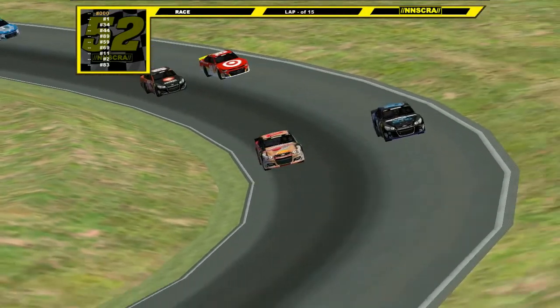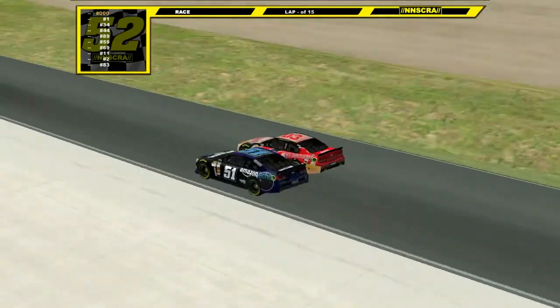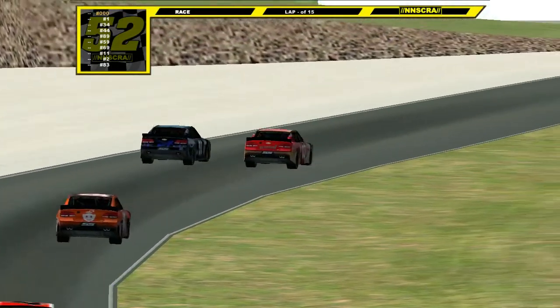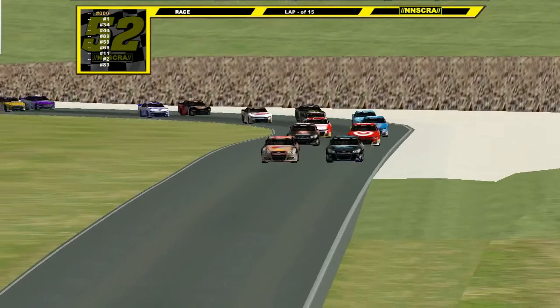But Sandfer and McCloud starting on the front row. Both drivers have yet to go to victory lane this season. Sandfer comes into this race 34th in points, McCloud 30th in the standings, so both could certainly benefit from a win here today, and this may be a racetrack where track position is very, very important.